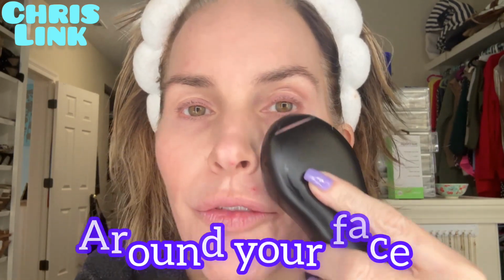There you go. I turn it up to the highest setting, and then you just start massaging it around your face, and it stimulates. This radio frequency will go deep into your skin to help stimulate the collagen and the elastin in your skin so that you continue to build that, because as we know, it decreases dramatically at the age of 44.